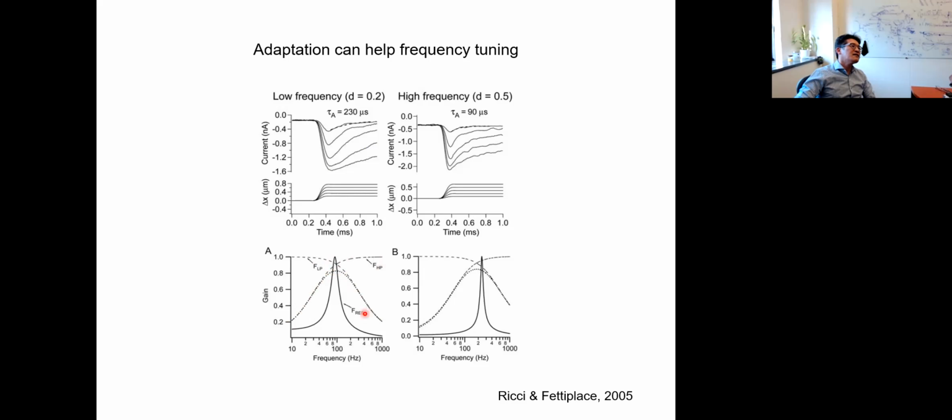That can help narrow down the frequency. However, one limitation of this theory is that the physiological tuning is much sharper than these first order filters can provide. So this band pass filter by adaptation may not be the primary filter. It may be just assisting the primary filter.